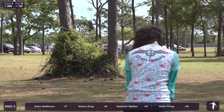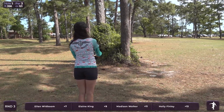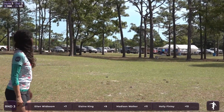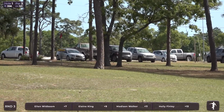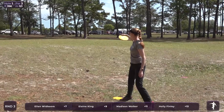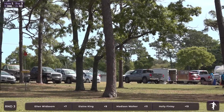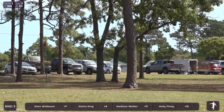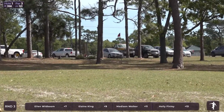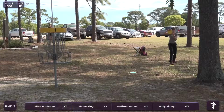Looks like she pulled out that Champion Factory Second Sidewinder again. Just hoping for a clean shot right to the basket, but that tree jumped out in front of her. Yep. And as you can see, even just looking at her hair, the wind is gusting pretty good out there. Just to put her up to the basket. Ooh, little tree. Got lucky on that one. Elaine with a nice clean up to the basket. Perfect. Of course, she had to get a little bit closer than me.